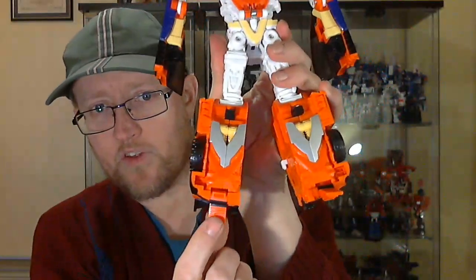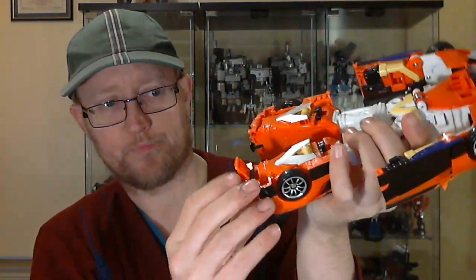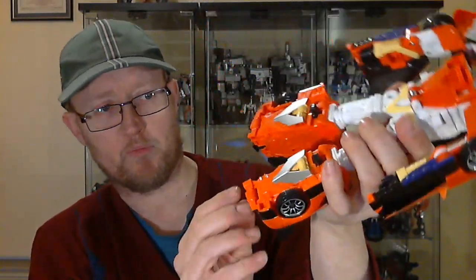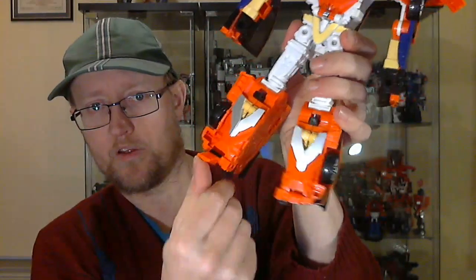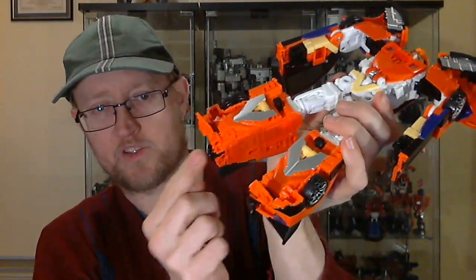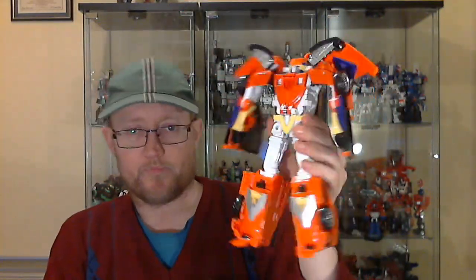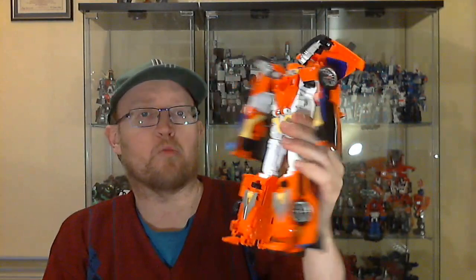Now he has got these little foot flaps. Now you have to pull these out when you transform him into robot mode, because if you don't, he won't stand up, because you've got these spring-loaded pegs on the bottom, which is part of his transformation gimmick. That means he won't stand up.